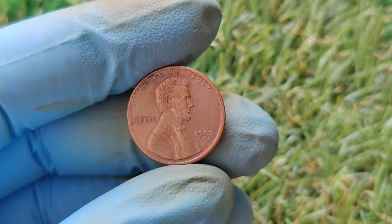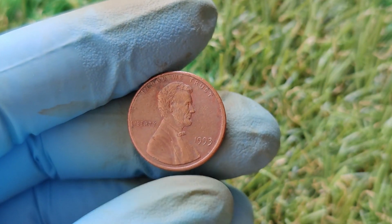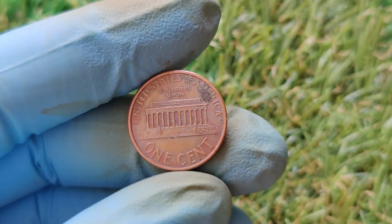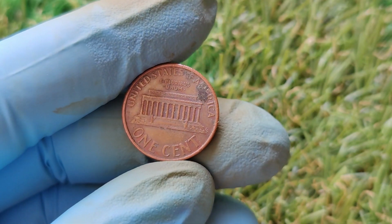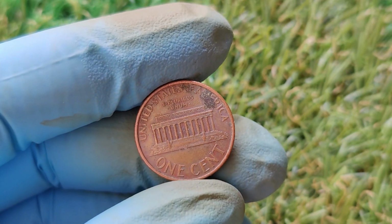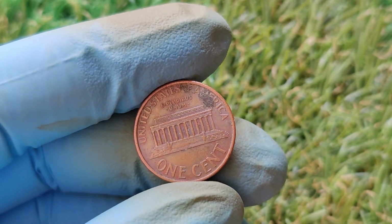Now, if you happen to come across a 1993 S proof penny, things get even more interesting, as a standard proof might only be worth a few dollars, maybe $3 to $5 depending on the quality. But if you find a proof coin with no visible flaws, perfect deep cameo contrast, and it is graded PR70 DCAM by PCGS or NGC, then it could sell for upwards of $50 to $100 or even more.